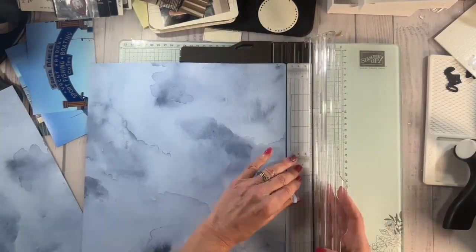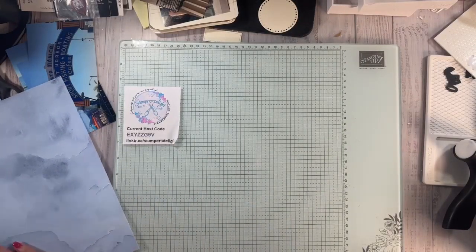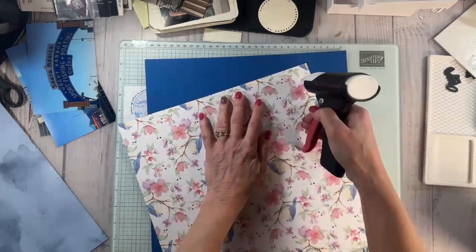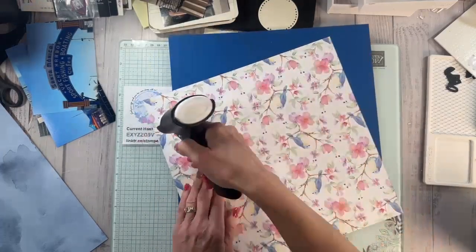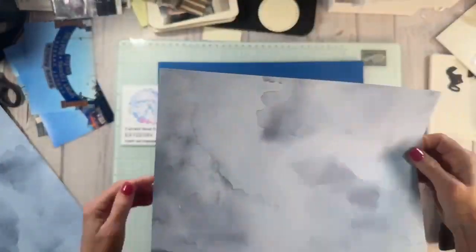You can see I'm not real fussy about if it's perfect. It's not about perfect. All right, I'm going to bring in my blueberry bushel. And let me just show you how this glue press works if you want to use something like that rather than stamp and seal. Now, I'm not getting too close to the edges. It's all good. It's going in page protectors when I'm done.